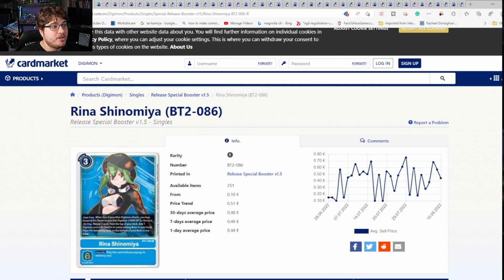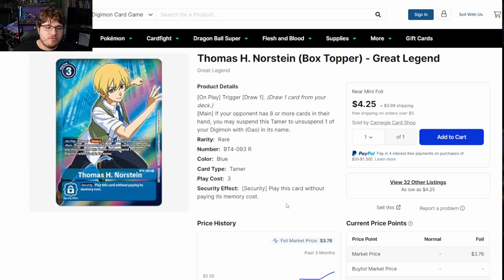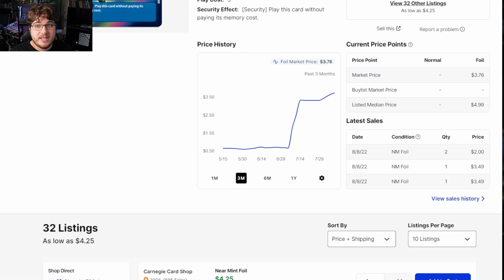About 10 euros, so 10 cents. Not terrible. Thomas is another one that you have to keep an eye on, because Gaiomon is definitely going to be in that set. It's on the cover, so that means Thomas is probably going to be needed in some capacity. The only way it is not is if the deck does not revolve around your opponent having 8 cards or more in their hand, and that's the only difference here. So really pay attention to it.